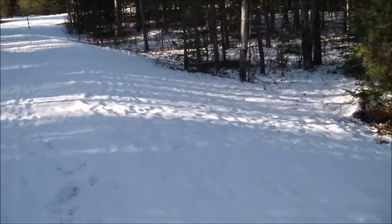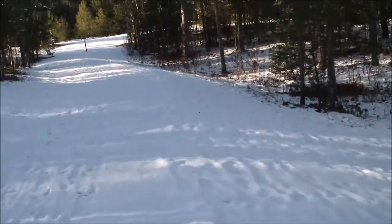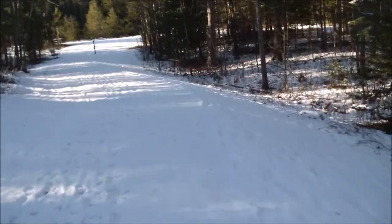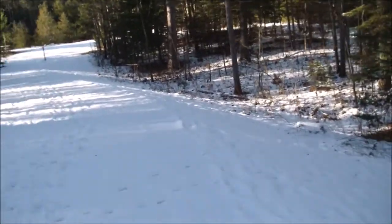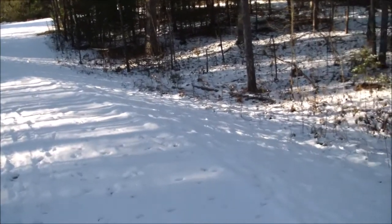Better be some good stuff down here. There better be. I'm tired of this block of shit. I'll be downright pissed. There's a big deer down there. Look at all these deer tracks.